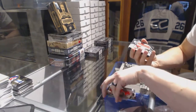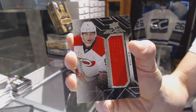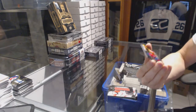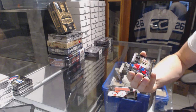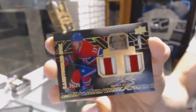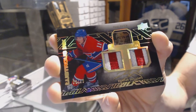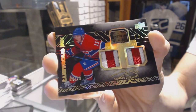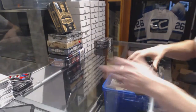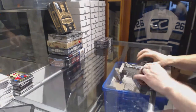We've got a rookie trademarks jersey for the Carolina Hurricanes, Noah Hanifin. And we've got a lustrous ink dual patch and autograph, number 2/49 for the Montreal Canadiens, Brendan Gallagher. 2/49 for the Canadiens, Brendan Gallagher. On to box four, final box of the case.